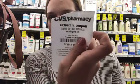And then if you got this 2 off 2 Softsoap body wash CRT, stack this, so you will pay $3.48, and then you're going to get back $1.75 in extra care bucks twice. So that's going to make this guy a 2-cent moneymaker. So awesome deals. So I really hope you guys got all of these wonderful CRTs.